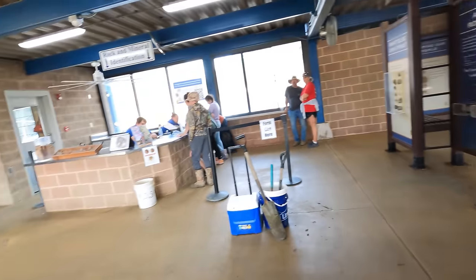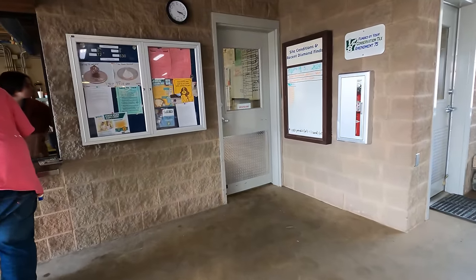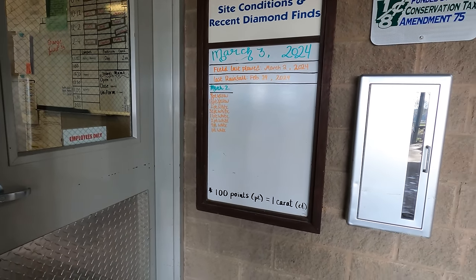Let's see what we've found lately. I got a 32 point, looks like the biggest.